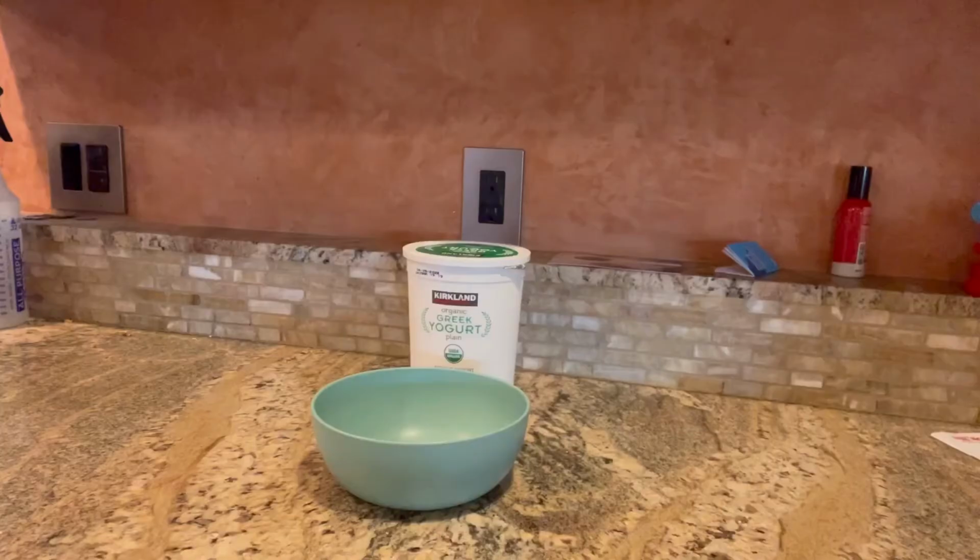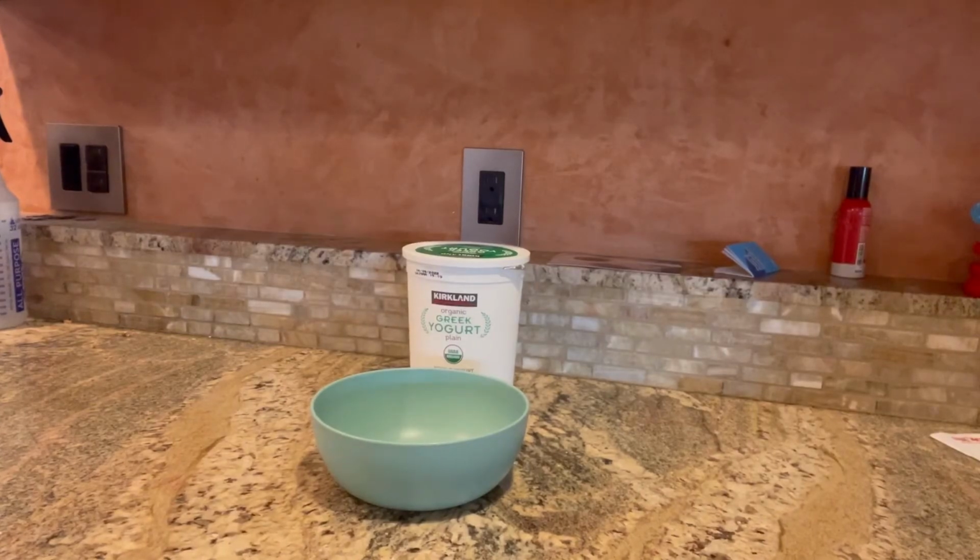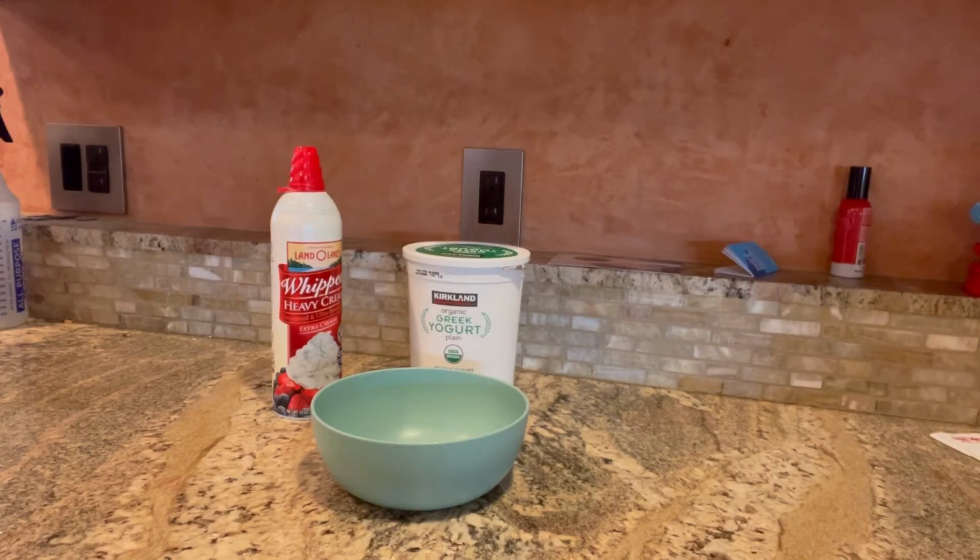One of my favorite things to eat during the day is Greek yogurt. Greek yogurt is known for its health benefits, including that it's high in protein and calcium. So let me show you what I do with my Greek yogurt to make it one of my favorite daily snacks. Alright, for this Greek yogurt recipe, you need Greek yogurt, whipping cream, and sugar-free jello.